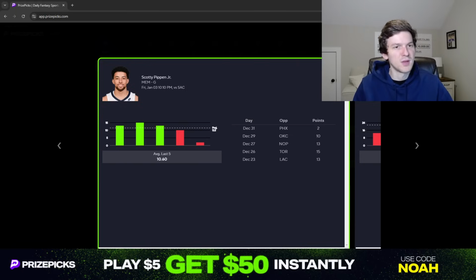Scottie Pippen Jr.'s minutes have kind of been up and down. But as of late, prior to the last 2 games, prior to the blowout against OKC, and prior to last game where he was shooting really poorly, he had played 33, 22. The game he played 22 was a blowout. 31, 31. So he was getting pretty good minutes.